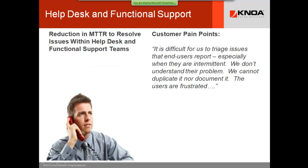And this data now enables you to solve the help desk and functional support problems that can drive big cost reduction. And the biggest issue is, if you think about it, someone calls and you've got to document their problem. You've got to understand their problem. You've got to be able to repeat the problem, so that you can duplicate that problem, address it and remediate it. And all of those phone calls, all of that time takes a toll on you, on your customers, and in general on customer satisfaction. People hate to be interrogated.